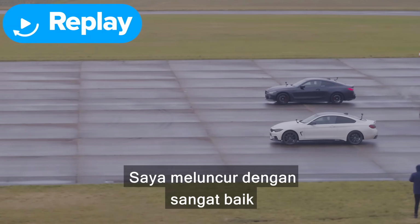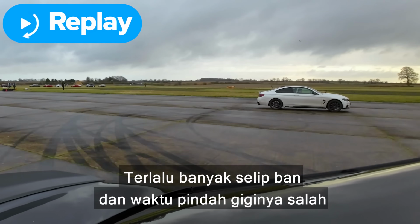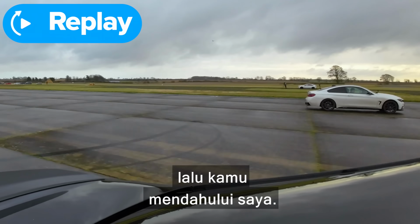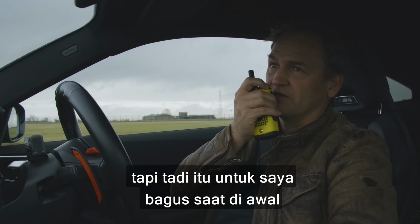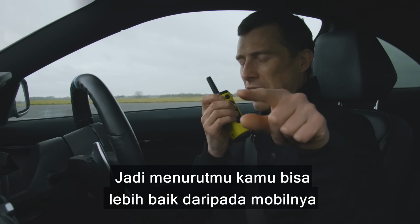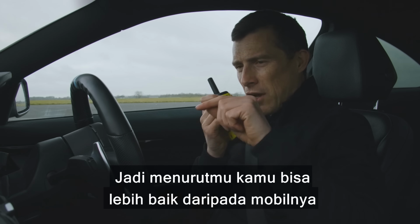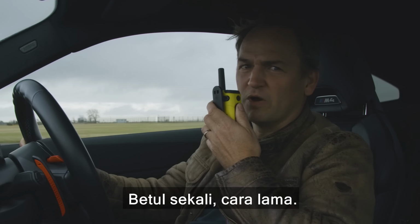I actually got away really well, and then I messed up in second, got too much wheel spin and mistimed a gear change, and then you ripped past me. Do you know what? Would you like to do one more? I would love to, but that for me was better off the line, and then for the rest of it, I've just got to be a bit slicker with the gear change. So you think you can do it better than the car can in these conditions, but you just got to do it right. Exactly, the old way. Let's do it.